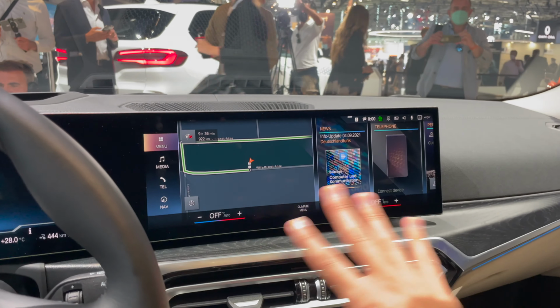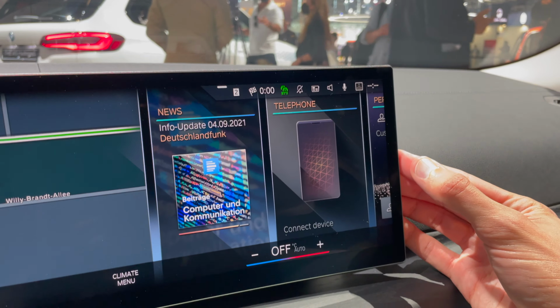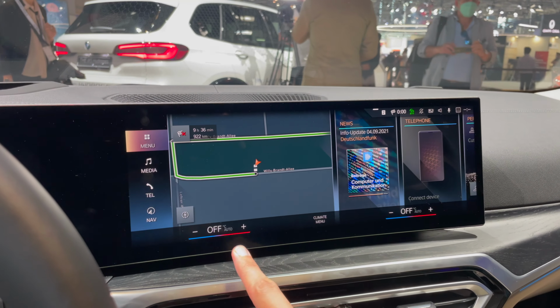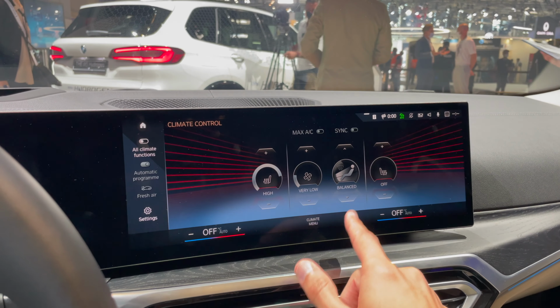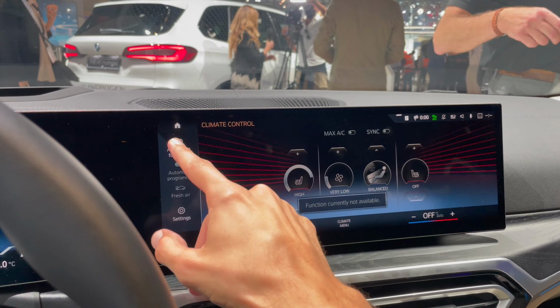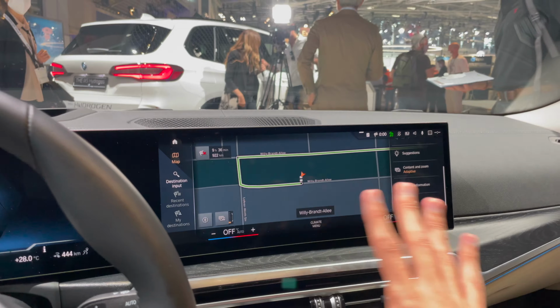Moving to the side, we have a gorgeous infotainment, and I gotta say, this screen quality is really nice. It doesn't flicker on the camera, so it's a high refresh rate. We have shortcuts here. We have climate control on the bottom, so it brings you to the climate control and stuff like that. It's currently in a demo mode, but you can see here you have map and navigation. It brings up a big map.